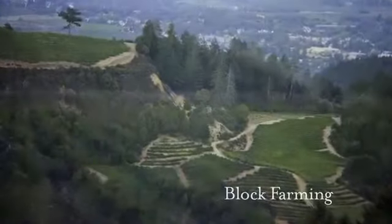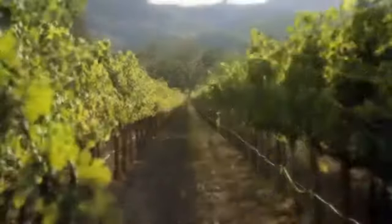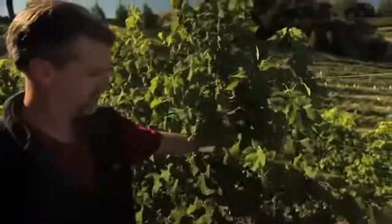We practice block farming. It's really farming on a block-by-block basis, and it's a combination of the soil, the sun exposure, as well as the microclimate. And there's 112 different blocks in our Spring Mountain estate, and all of those different blocks give me a palette to work with when I put our blends together.